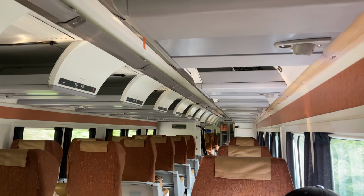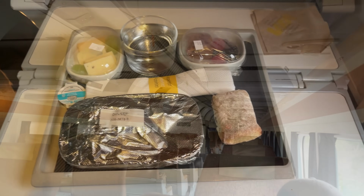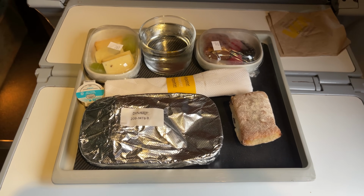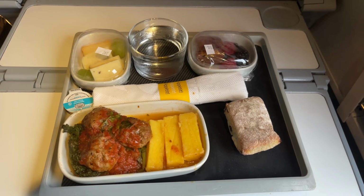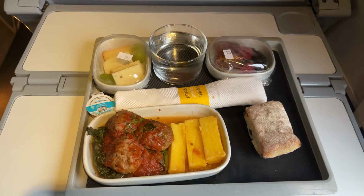Having concluded the first service, our business car attendant comes back through to deliver our dinner. Via Rail offers complimentary meals to all business class passengers. For our meal this evening, I opted for the homemade meatballs, which come served with a roll, cheese and grapes, and a caramel chocolate mousse for dessert. Wine is also available to complete the dining experience, but I chose water instead.